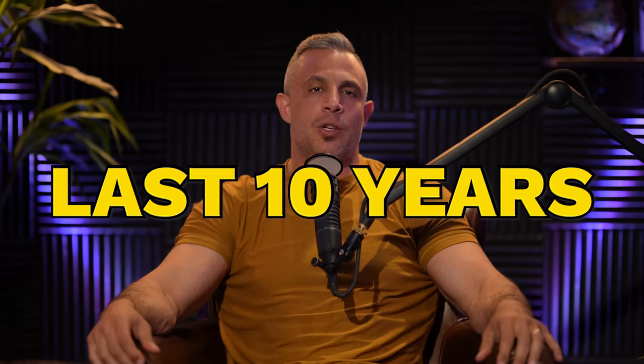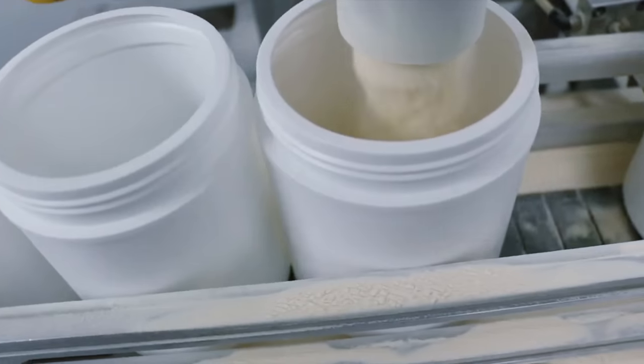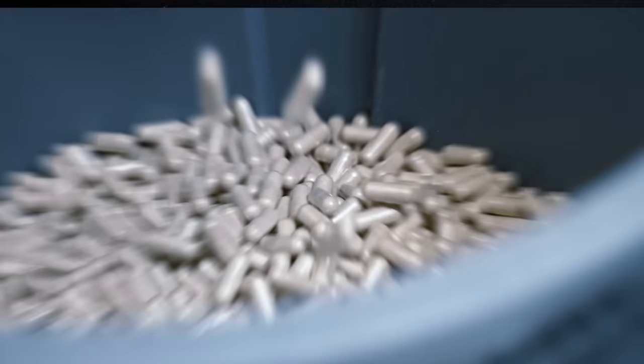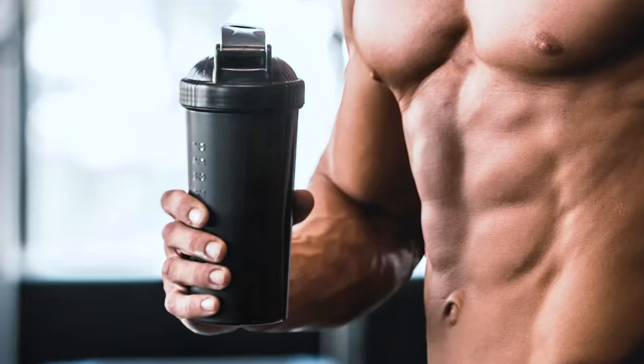Over the last 10 years, we saw a new market emerge and then explode and then dominate the supplement space. Pre-workouts were almost non-existent not that long ago. Now it's one of the biggest money makers in the supplement business. Here's the problem. How do you know which one works for you or which one's best for you? And what's the point? Why take a pre-workout anyway?